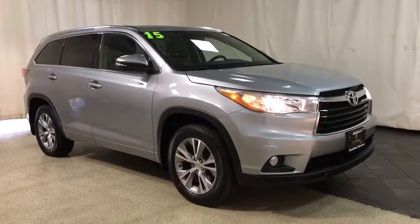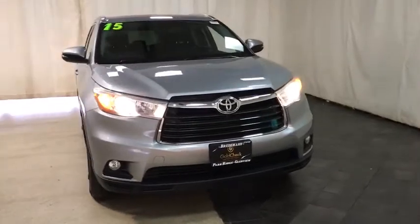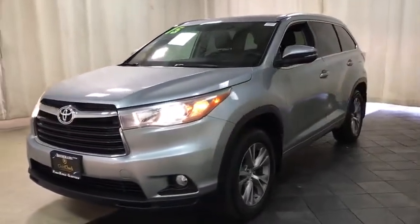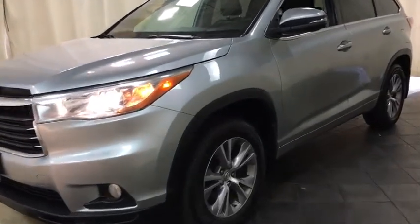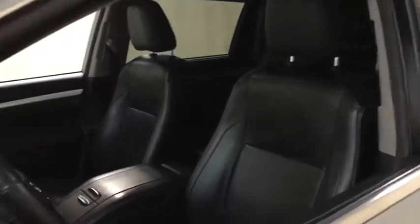You are going to love the 2015 Toyota Highlander. The Highlander is the SUV that's thought of everything. The Highlander offers seating for up to 7 and features Toyota's innovative center stow design. The second row bench seat folds away, leaving a pair of captain's chairs.